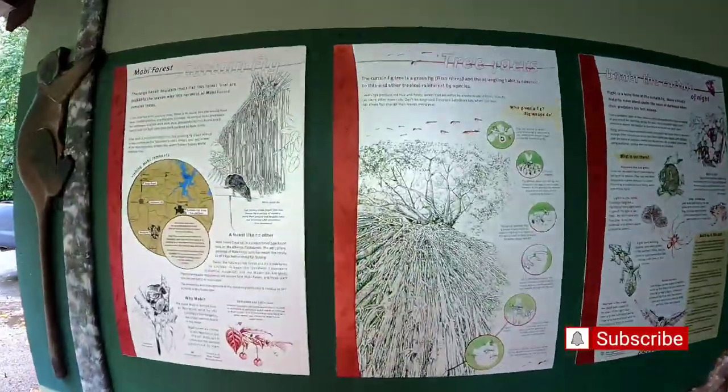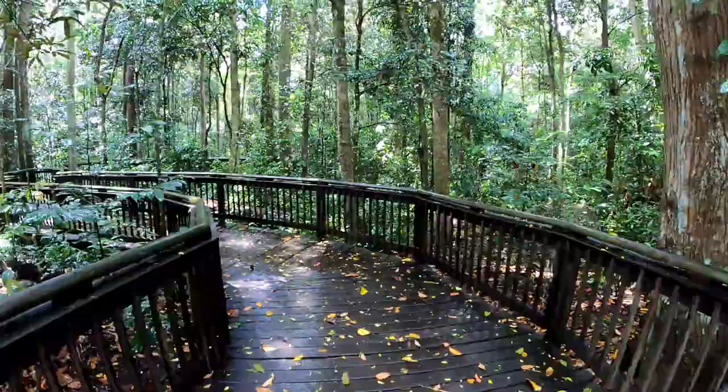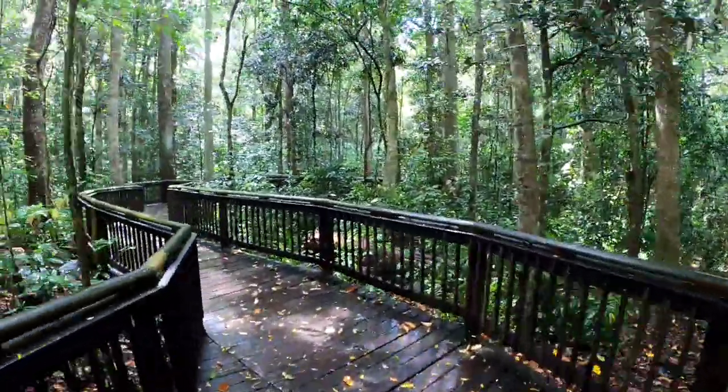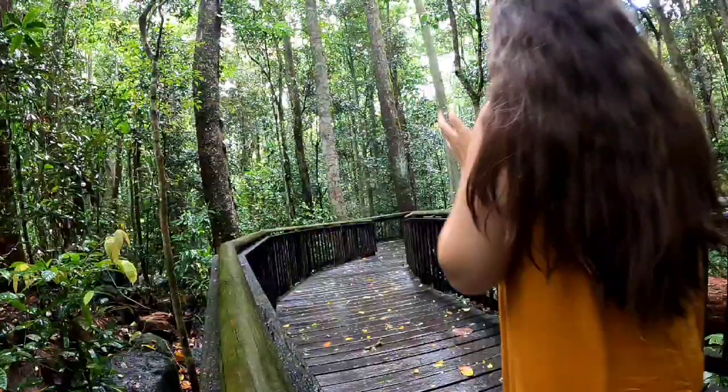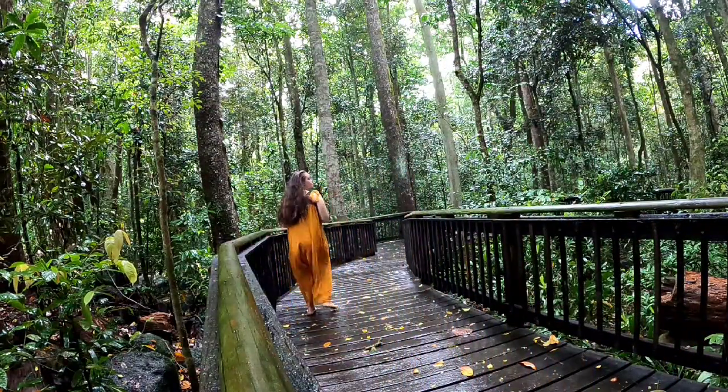Located in the Yungaburra, Queensland, Tablelands region, the Curtain Fig Tree is one of the largest trees in tropical North Queensland and is well known as one of the best attractions on the Atherton Tablelands.